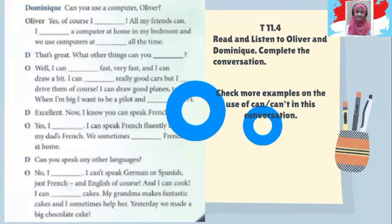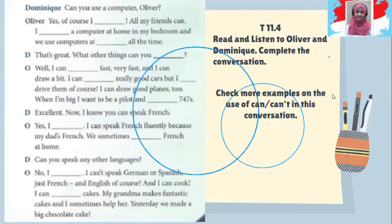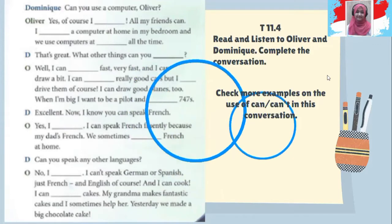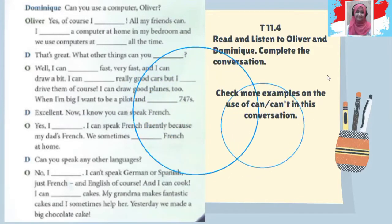Okay, check more examples on the use of can or can't in this conversation, ya. Di sini ada percakapan. I'd like you to read and later at the end of the video to listen to Oliver and Dominic. Complete the conversations. Try to do this yourself. Coba kalian isikan dulu sendiri ya untuk mengisi blanknya ini. At the end of the video, you can check your answer.